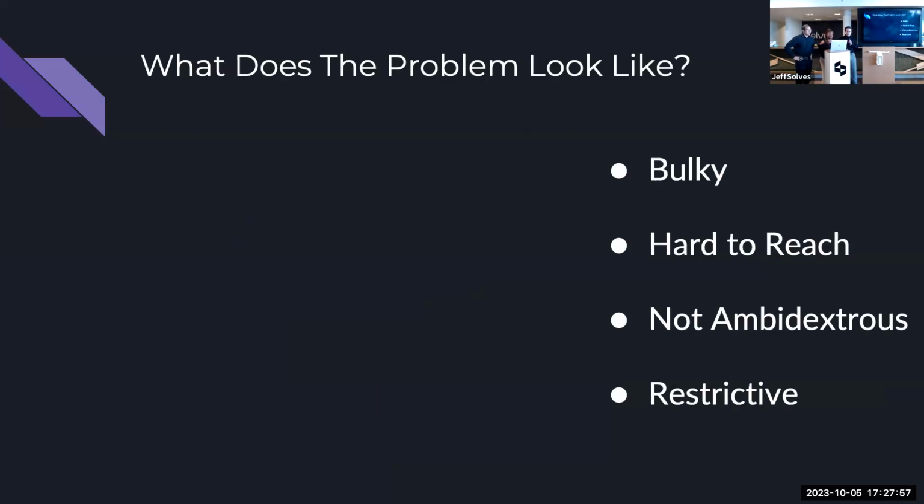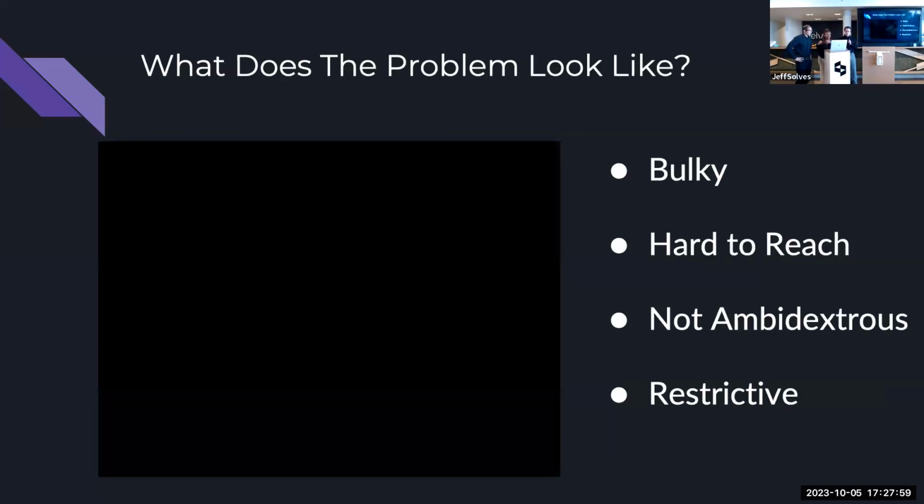So what does this problem look like? Oh, so sorry. Oh. All right. Toilet paper designs are often quite bulky. Excuse me. So sorry about this.